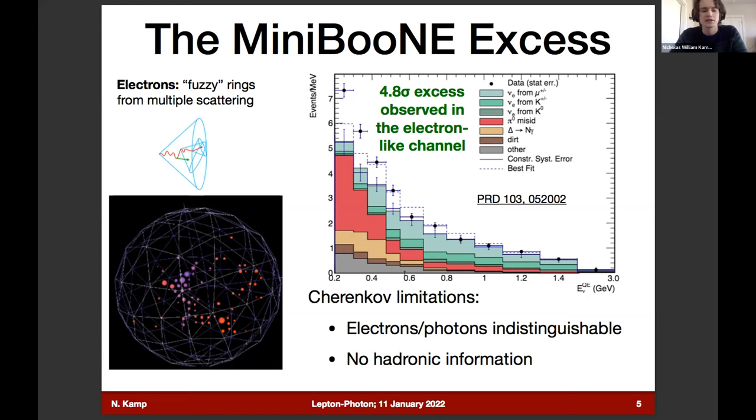And there are some limitations that arise from the detector medium in MiniBooNE. So one is that electrons and photons are actually indistinguishable. Both of them will induce an electromagnetic shower, and both will show up as this fuzzy Cherenkov ring. And the other limitation is that there's no hadronic information. So at the energies of the Booster Neutrino Beam, roughly hundreds of MeV to a GeV, protons are typically below the Cherenkov threshold in mineral oil, so you won't see them.